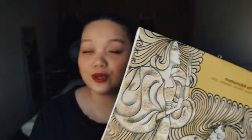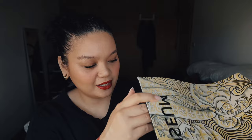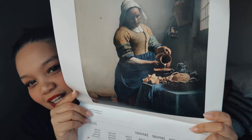And I got a free calendar. The cashier was like, we got a free calendar, you want to get one? Like, yes, please. Rijksmuseum calendar. And it has paintings. I get so excited when I share these things, you guys. I'm very excited when it comes to beauty and perfumes, but these things, man, super excited. So these were the things that I got from the Rijksmuseum.